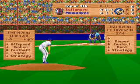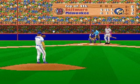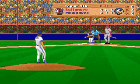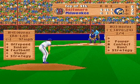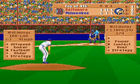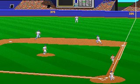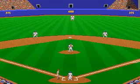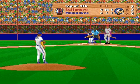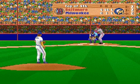Up at bat, number 23, the catcher, batting .243. He's 2-for-4. The pitch, slider, strike one. Fastball for strike two. The 0-2 pitch. Fouled off to the right, out of play. The 1-2 pitch, low, that's ball two. Slider, he's out.